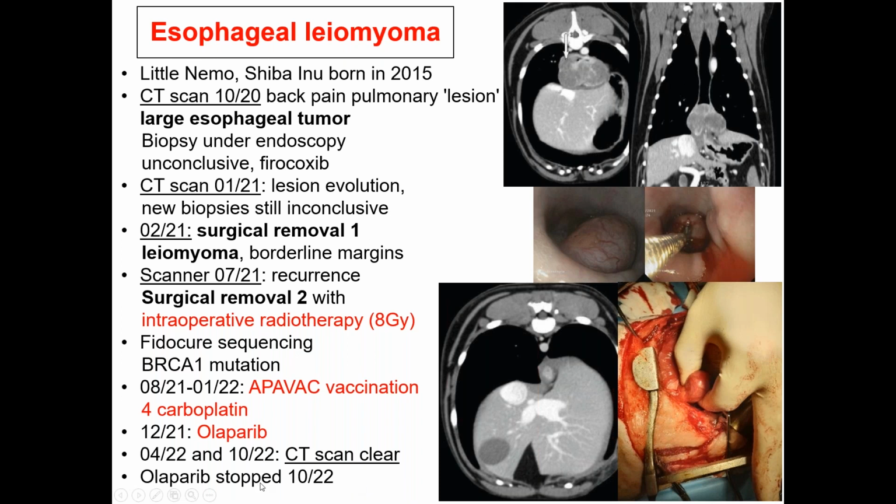We stopped olaparib after 10 months in October 22. So difficult to say in this case if it will never recur, but 2 years down the road in a dog with cancer, it's always very satisfying, and difficult to say if it's the Apavac vaccination, the carboplatin, the olaparib, the intraop radiation therapy, the learning curve. Our surgeon went back to surgery a second time, but this is what a multimodal therapy is, when you try to take into account everything you know in this field for a tumor where you don't have a miracle solution to propose.